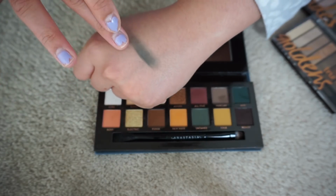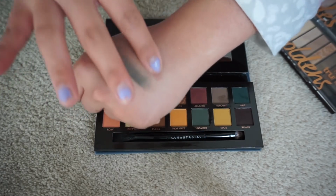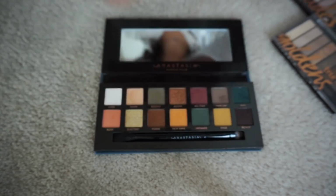I'll just show you how pigmented these beasts are. Are you seeing that? That's the color Untamed. The swatch says it all, people. The swatch says it all. Sorry, it's kind of patchy because there's makeup remover on my hand. I've been trying to rub it off.